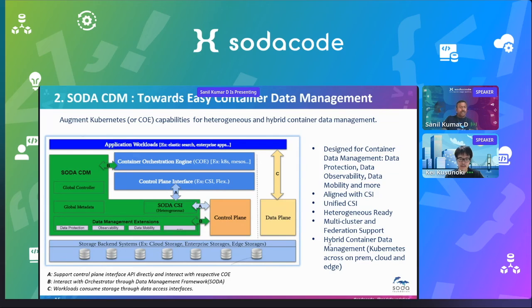And you have the control plane interface like CSI, and you have the data plane on the right-hand side. Mostly we would like to have the data management on the control plane to start with. So you will have a global controller, metadata management, and the data management extensions, which is where we start: data protection, observability, and data mobility, moving the data from one enterprise to cloud or vice versa, or to edge, and supporting heterogeneous storage behind. That is another critical point, because in any deployment you will see different vendors' storage, so you need to support heterogeneous storage even for observability or data management aspects.